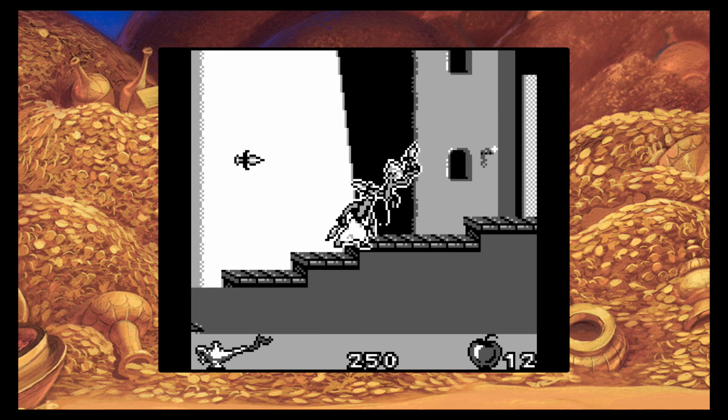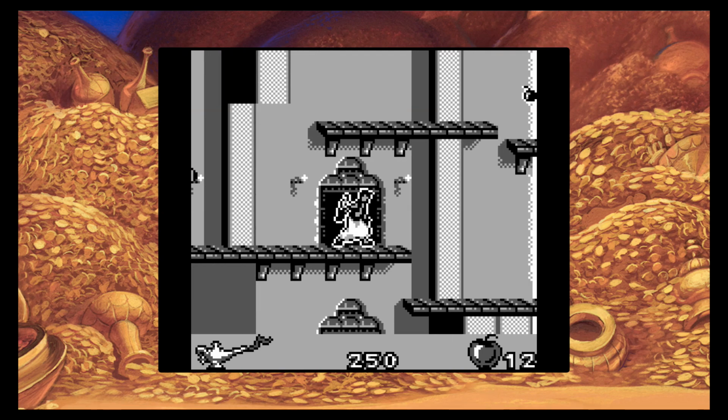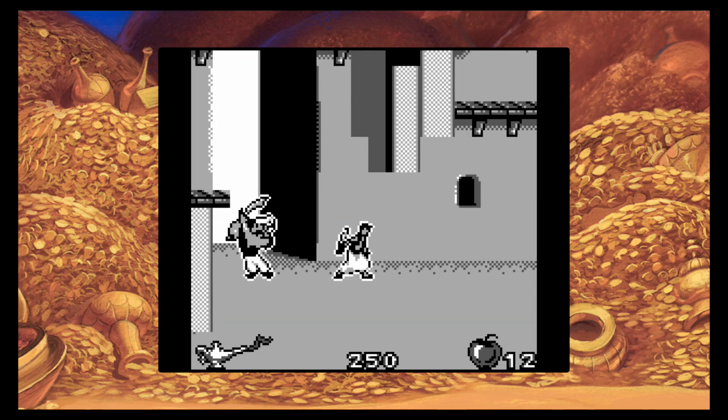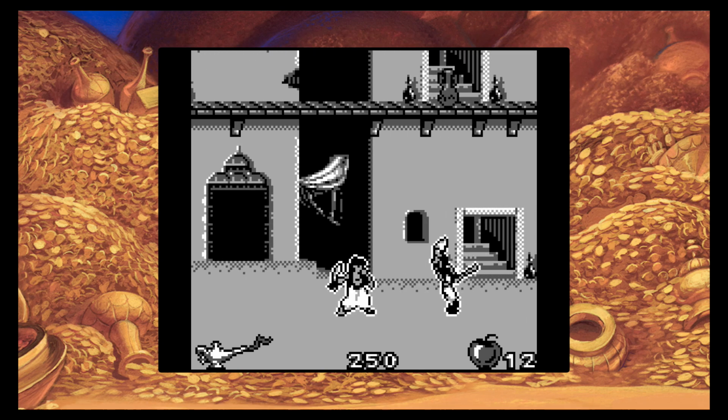Not that I'd be too upset about it. Oh my god, it's so slow. For those who didn't play Game Boy games, this isn't what most Game Boy games were like. Oh, whatever. This is painful. Give me apple.